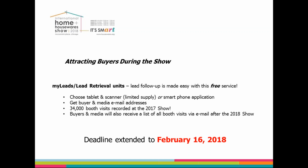It blows my mind that not everybody takes advantage of this. Like, it's free. I keep mentioning your post-show follow-up. If you're on the trade show circuit at all, you know that post-show follow-up is the hardest thing to get done, because you get back to your office and all of a sudden you're just inundated with your everyday work life.